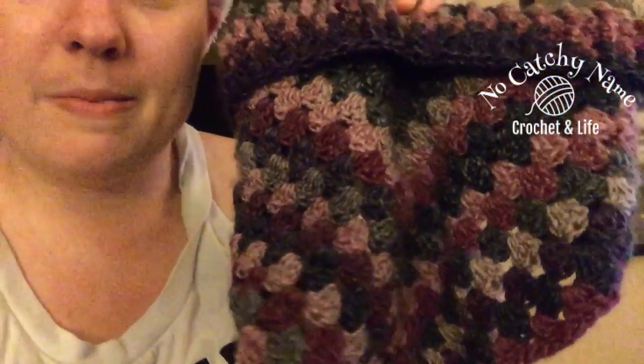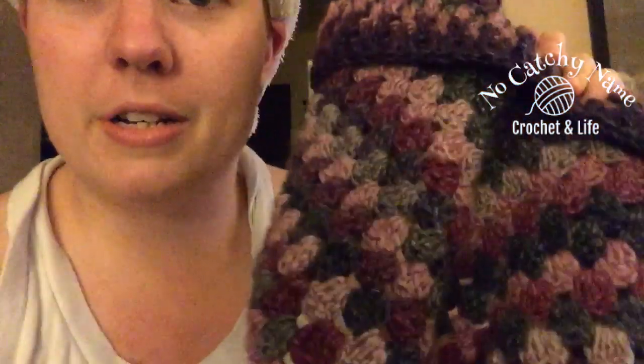It turned out really pretty. She has a winter coat that is an eggplant color, so this should go really good with it because it's got deep purple in it. And this yarn's really soft and squishy.